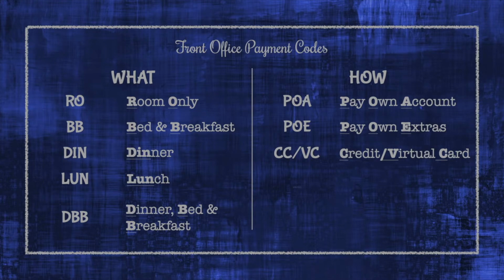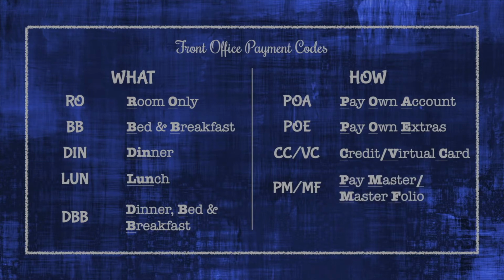Next we have PM or MF. Now these stand for Paymaster or Master Folio. Again, in a moment I will go through this code in more detail.